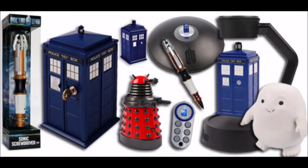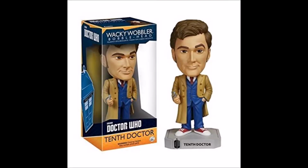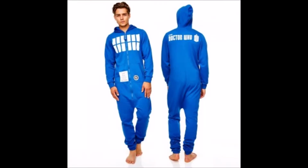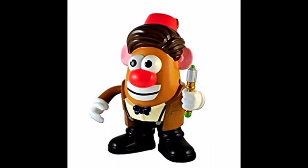But since I'm a lot younger and more into the new Who, I'm going to be looking at more recently made merchandise from the newer generations. You name it, it's out there. T-shirts, hoodies, posters, bobbleheads, lunchboxes, book bags, mugs, pajama footies, flesh goo pods, Mr. Potato Head models that are... Some even go to like $80.